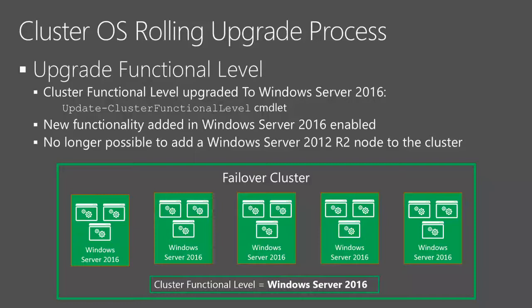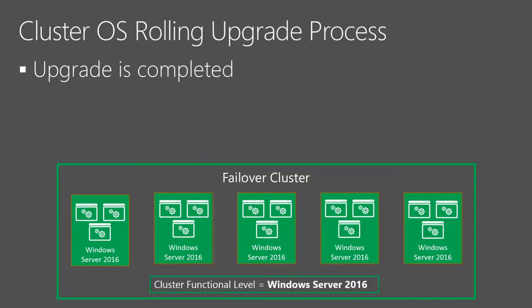Not easily, right. I mean, theoretically, if you crossed the point of no return, if you typed Update-ClusterFunctionalLevel, and then you decided that for some reason you wanted to go backwards, theoretically there are ways: destroy the cluster, restore it from a backup, right? Yeah. You could put 2012 R2 nodes in, but that's, let's just say, a lot of work. So, okay, and then it's really that easy. You're just done.